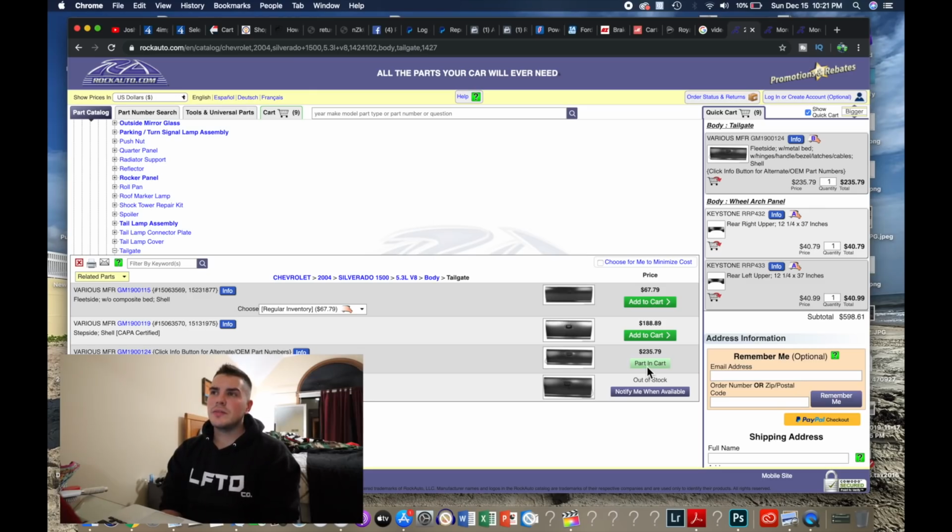Do the fixing one. Alright guys, Katie has spoken. She told me to ditch this tailgate and order all the parts to repair the one I have, which isn't a bad option. It'll save me some money as well.